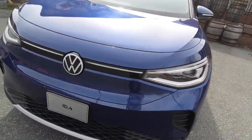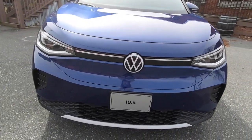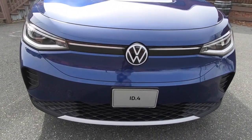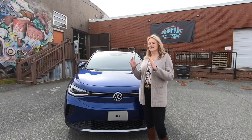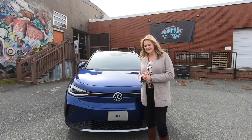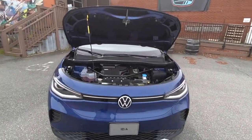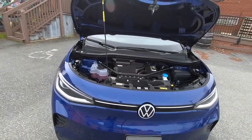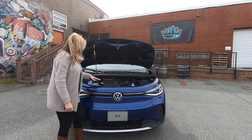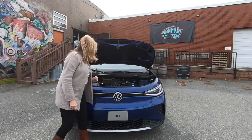Another thing that you'll notice on the front of this pretty face is the new Volkswagen logo. It's been refreshed for a little bit more modern look. You'll also see that inside the car on the steering wheel. ID.4 does not actually have a front. It actually has a motor and things like windshield wiper fluid and a few other things up here.